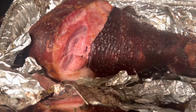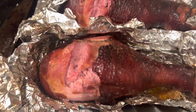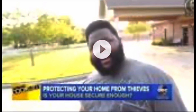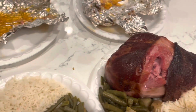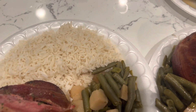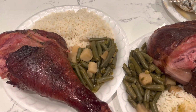These little things look good. Got that juice still going over there. But what is it called again? Basmati rice? I don't know. Something rice. Wait a minute. Something ain't right. All right, y'all. So we got turkey leg, string beans, basmati rice, yes. Okay, y'all, so I might do a taste test for y'all real quick, I'll be back.